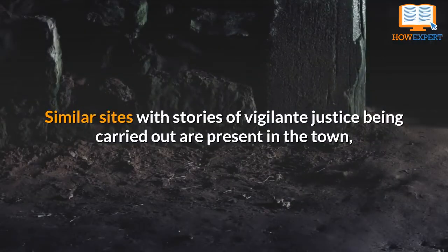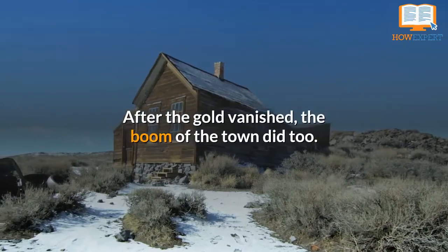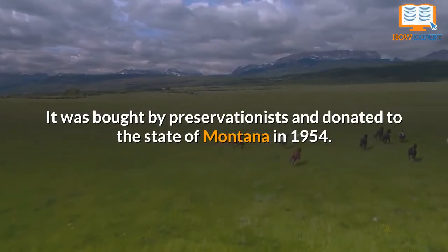Similar sites with stories of vigilante justice being carried out are present in the town, and many who visit report strange sightings and hauntings. After the gold vanished, the boom of the town did too. It was bought by preservationists and donated to the state of Montana in 1954.